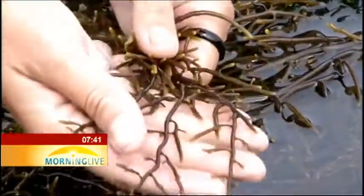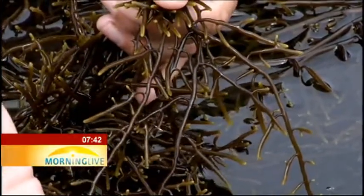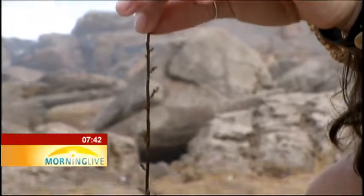This is called rack. You can see it has this beautiful new spring growth, full of nutrients, and it's such a gorgeous seaweed. It's so pretty, and so it makes a beautiful garnish in pretty much anything. And it's a nice addition to coleslaws and salads and sandwich toppers.